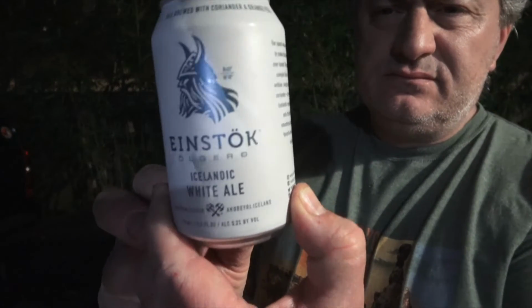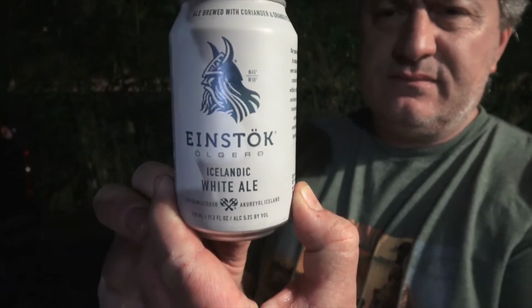So anyway, that's what we're having right there, and I highly recommend it. 4-star review, 4 out of 4. Not Rolling Stone magazine. Rolling Stone magazine goes out of 5 stars.